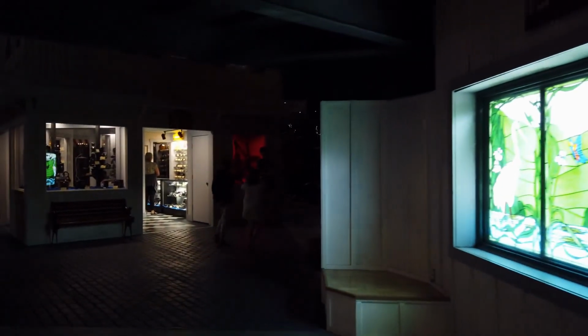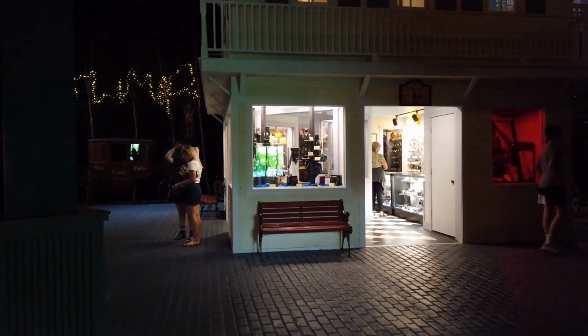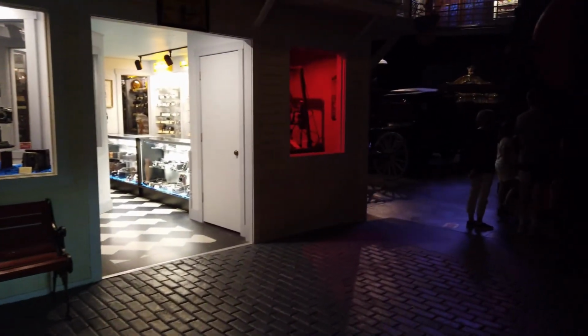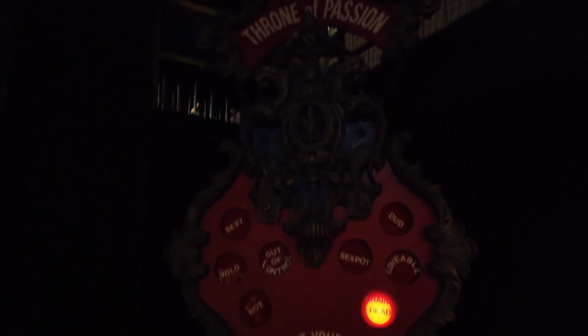If you want to see all the stuff that's on the walls, you can slow this video down to 25% or even slower to 1/8 speed, and you can look at all this stuff on the walls. You look closer at the cars and the buildings and the trains and the ships. There's a lot of these weird things where you can test yourself. You put in a token and you sit on it, and it'll tell you what your score is on the Throne of Passion.